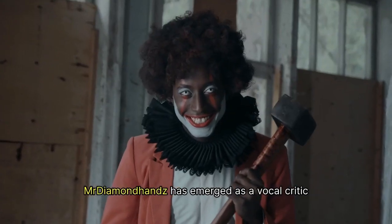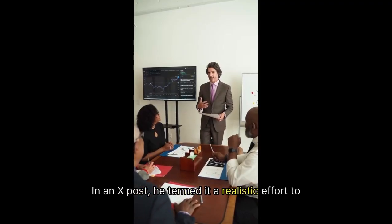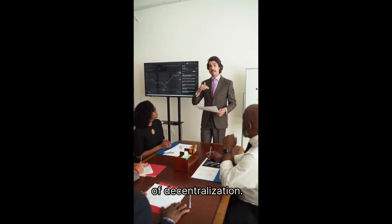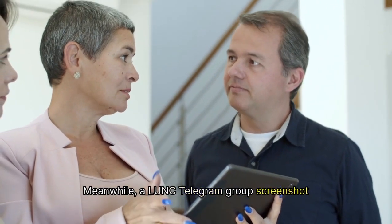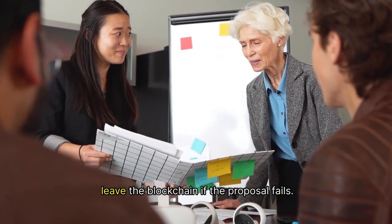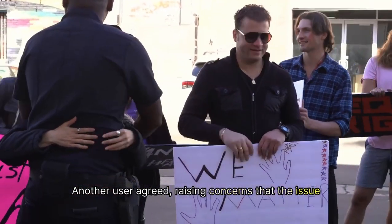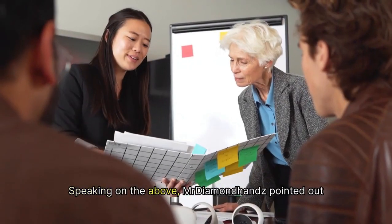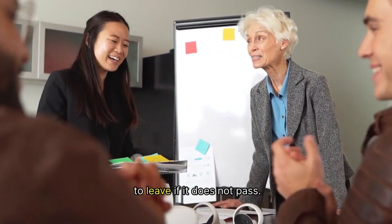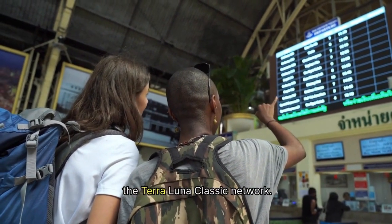Mr. Diamondhands has emerged as a vocal critic of the proposal. In an X post, he termed it a realistic effort to develop centralized legitimacy under the pretense of decentralization. Meanwhile, a LUNC Telegram group screenshot has added to the debate. In the chat, a community member said they might leave the blockchain if the proposal fails. Another user agreed, raising concerns that the issue could split the community. Speaking on the above, Mr. Diamondhands pointed out that some supporters of the proposal have even threatened to leave if it does not pass. However, he firmly believes their departure would benefit the Terra Luna Classic network.